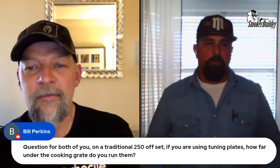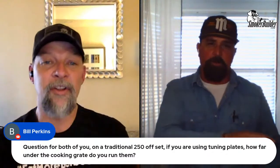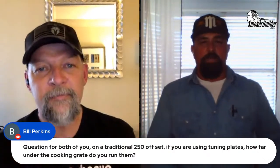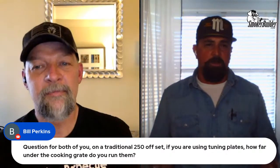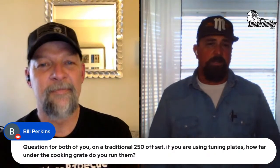That tends to make it a reverse flow, right? At some point. Well, the stack is still on the offset. I got you. Yeah, bigger gaps as you go. I'm not familiar with that. I get several people wanting to know if I build reverse flow, but I've never built one. I'm not comfortable doing it, so I stick to the traditional offset without any kind of plates in it.